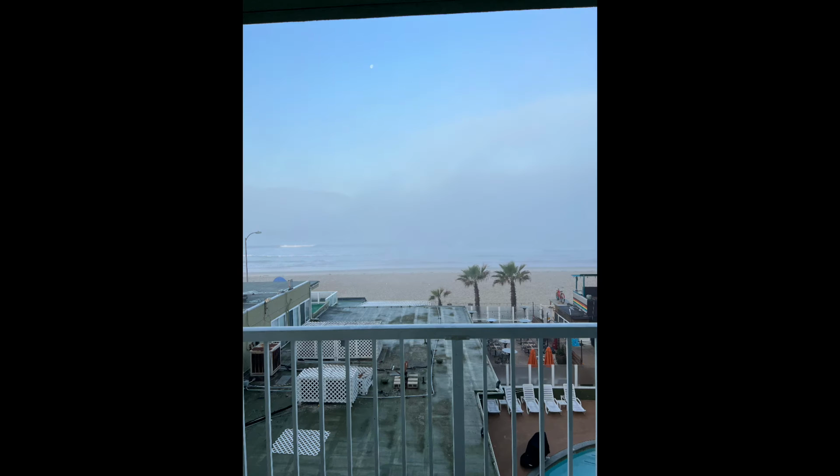It was just amazing. And then these are just a couple photos at night from the view from our room. Just so pretty, so amazing, and awesome to sit there and listen to the waves come in.